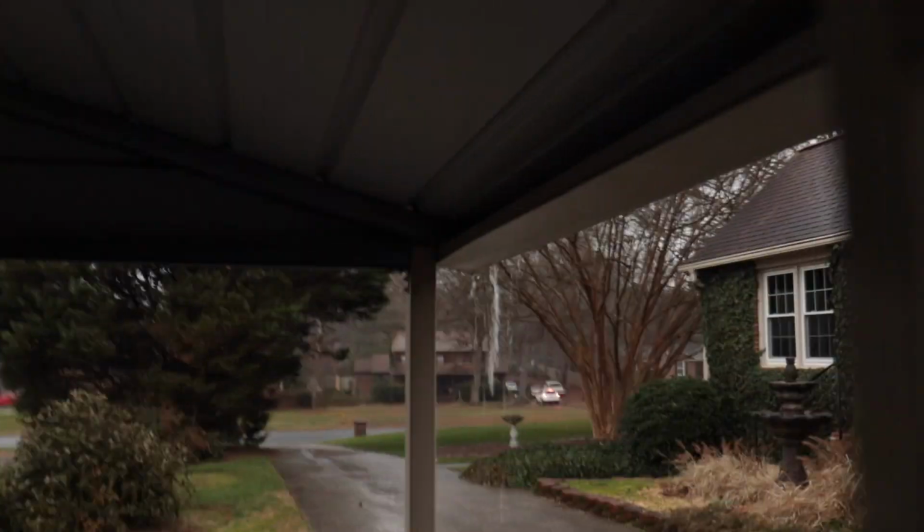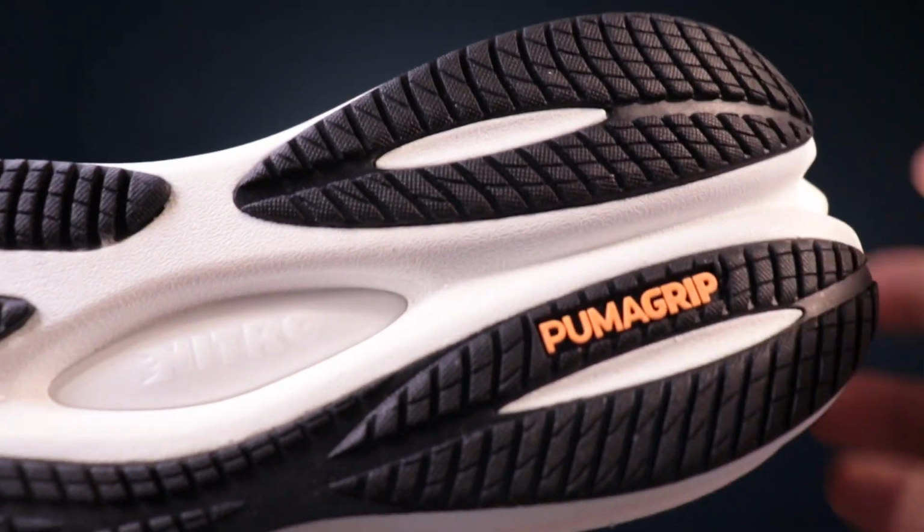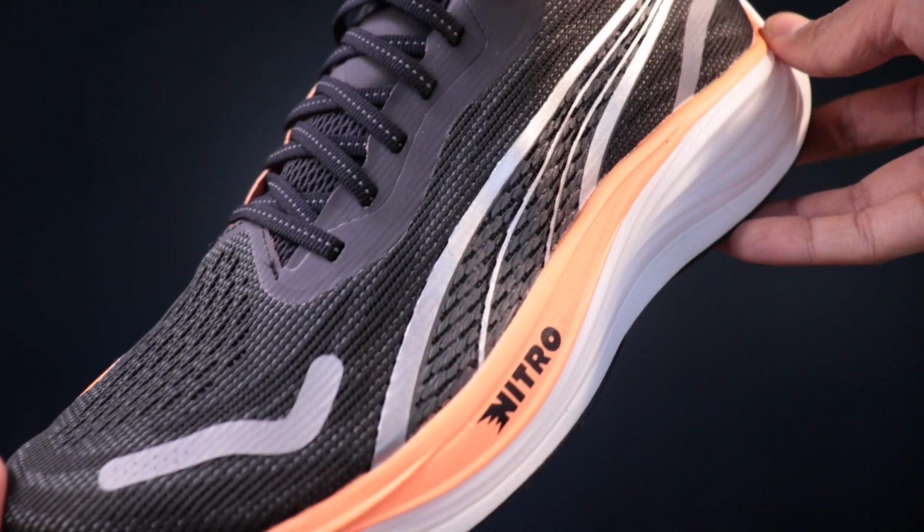This week we've been putting some great miles in the Velocity Nitro 3. I'm going to take it out this afternoon in the pouring rain. It's supposed to be raining, and see how this Puma grip is, if it lives up to the hype. Let me know all of your final questions on this and I will include them in the full review.